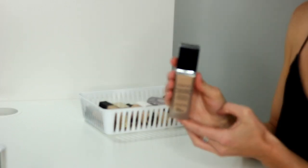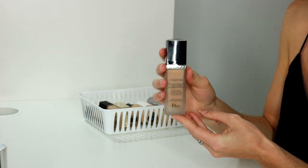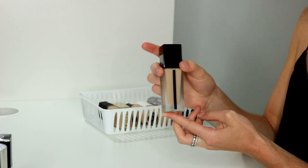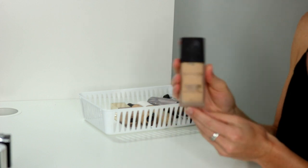Dior Forever Skin, love this. I'm not getting rid of this baby. It's my holy grail. It's so good. Oh my goodness. YSL All Hours, same thing with this one. Love it too much to get rid of it. Laura Mercier Flawless Fusion Ultra Longwear Foundation.